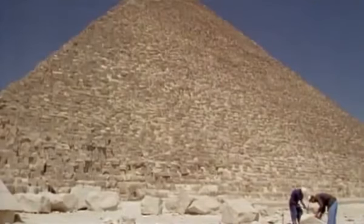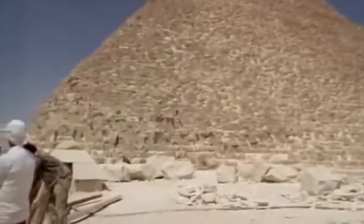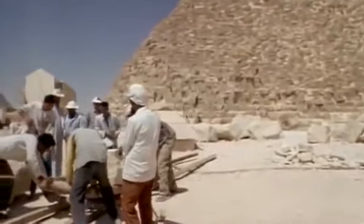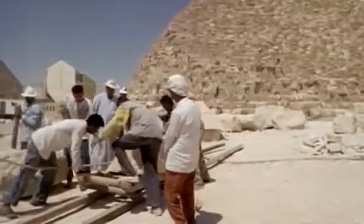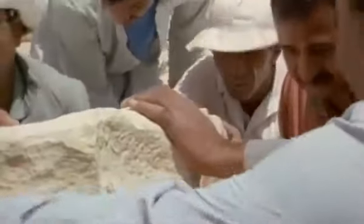Speed was paramount. The pharaoh's death was an unbreakable deadline, so the bigger the pyramid, the greater the rush. Modern trials show that sleds are slow and awkward at the best of times, even with modest-sized blocks. To a modern engineer, sleds make no sense at all.